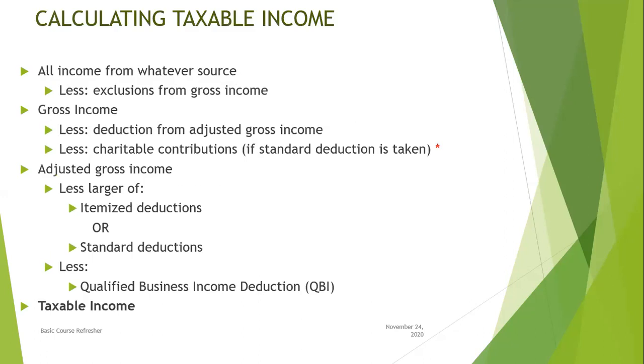How do we calculate our taxable income? All income from whatever source, all right? Then you're going to have gross income, less deductions from adjusted gross income, less charitable contributions if a standard deduction is taken, because there is a new rule. Now, if you're filing a tax return and you're taking the standard deduction, you can claim up to $300 for a charitable contribution. Adjusted gross income, less the larger of the itemized deduction or the standard deduction, less the qualified business income deduction. That is now going to give you the taxable income.